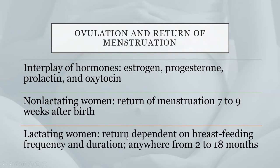But remember, we don't have a period until there has been ovulation and that egg has not been fertilized. So just because you haven't had a period doesn't mean that you have not ovulated. Let me rephrase that. You will have ovulation prior to having your period. So it is possible to get pregnant.